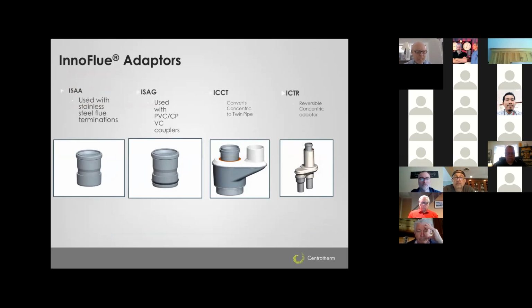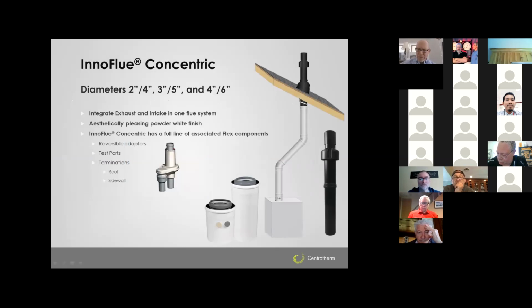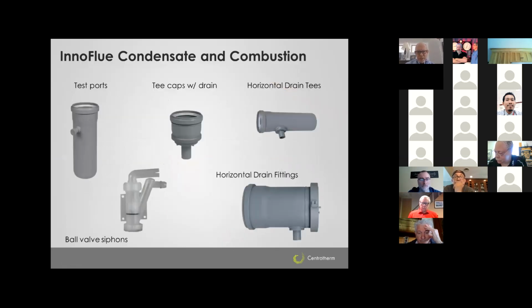Again, we mentioned the adapters. We have them for stainless steel, for PVC, CPVC, coming off the various appliances, etc. And then you want some accessories to support whatever appliance you have in the field. They offer a concentric vent termination unit, so you've got some options depending upon your application.